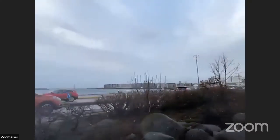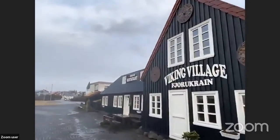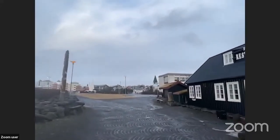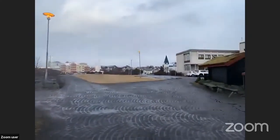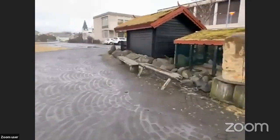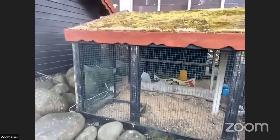Maybe across the street here to walk along the harbor. They have some chickens here. I don't know if you can see them. At least one chicken there.